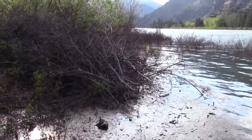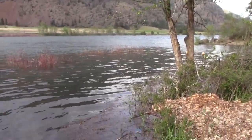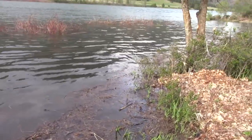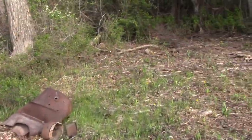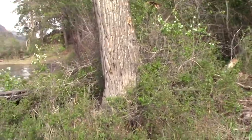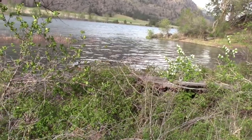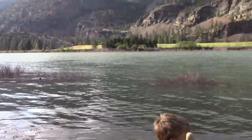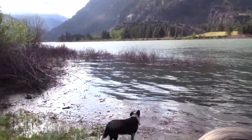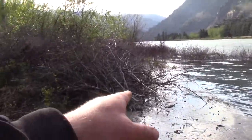Well, it's a lot higher than it was last time I was here. And last time I was here was yesterday. Yesterday, you could still walk out in front of that hawthorn. Today, that's, I don't know, 16 inches deep maybe. Got some logs back in the eddy. The old ferry landing's in the water now. That's where I shoved all that stuff back.